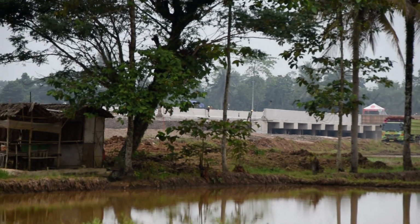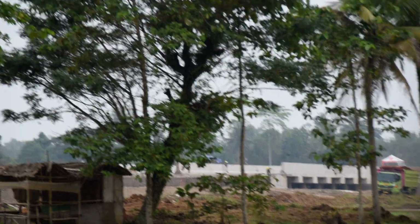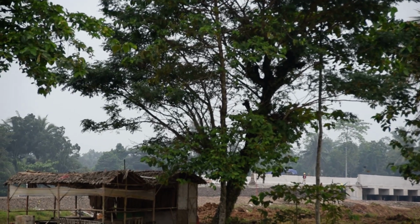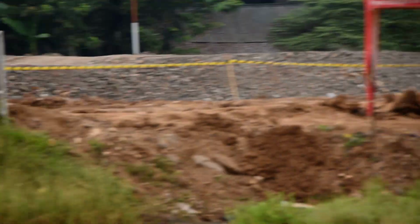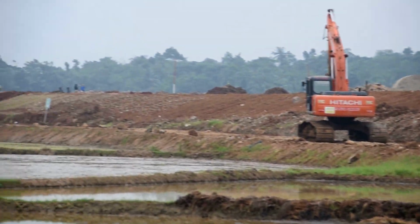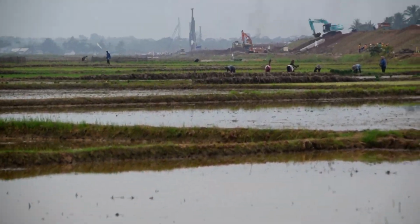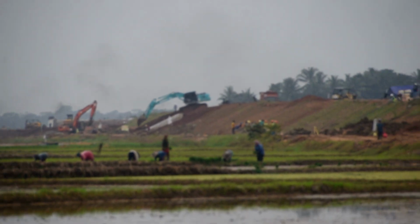So we have a bridge down there over the local river. That's what a lot of the pile driving would have been for, but it looks like there's another bridge down further. So it's a big project. So give it another year, might be done. That should make the drive to Jakarta a lot easier from here.